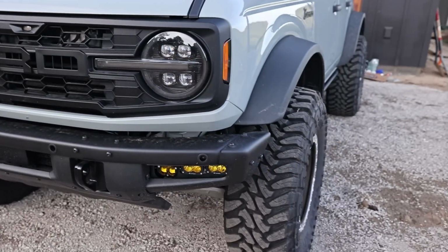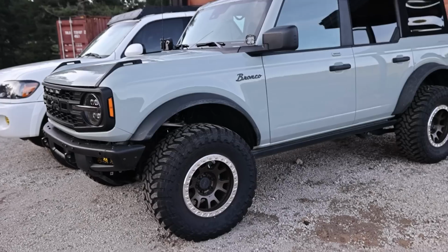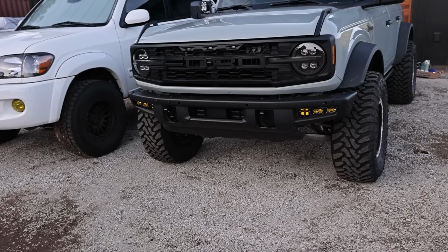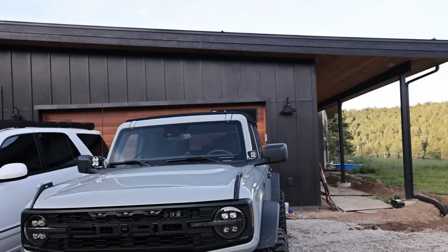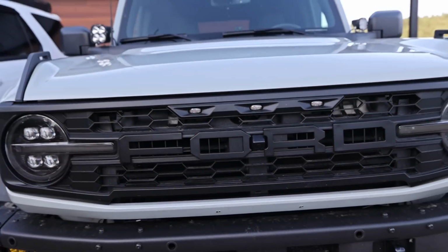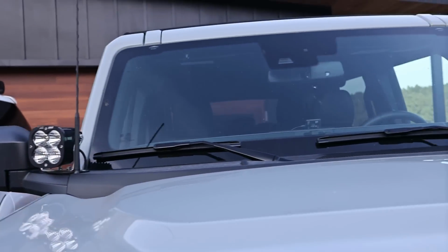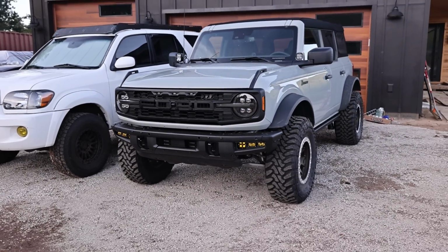Anyway, Relations Race Wheels, these got 35x12.50, I believe, Toyo Open Country MTs, though Twan says this setup could fit 37s as well. It's got the Alpha X Nova headlights that are pretty sweet. I'll show them to you in a second. Baja Designs. He's got some that are going to be going on the roof here soon. He's got some in the bumper down below and some ditch bracket mounted lights there as well. Raptor style grill, which looks so sweet. What else? He's actually kind of comparing two different ditch lights here, bigger ones and smaller ones. So anyway, this is kind of their test mule vehicle, and I was just fortunate enough to borrow it.